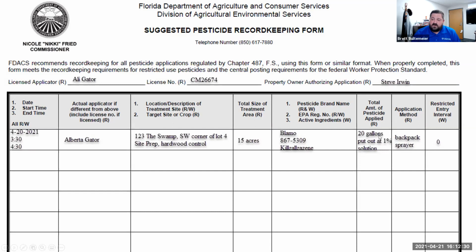Now, the record keeping form doesn't say that you have to determine what rate you put out. I would always capture your rate. Was it a percent solution? Was it this many pounds of active ingredient per acre, this many gallons of active ingredient or gallons of product per acre? You want to capture what your rate was in that instance. If I just put 20 gallons here over 15 acres, I don't know if that was 20 gallons on a per acre rate or a percent solution. So I highly encourage you to capture that information.